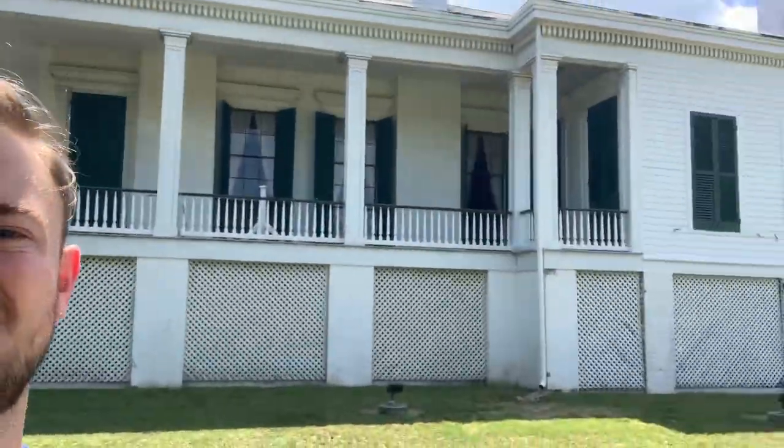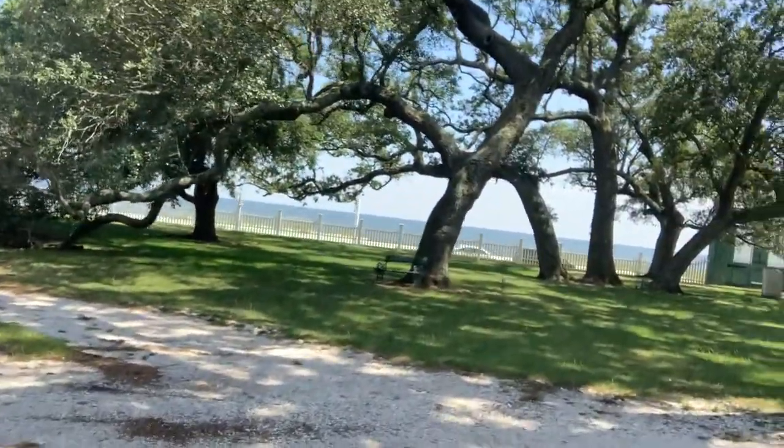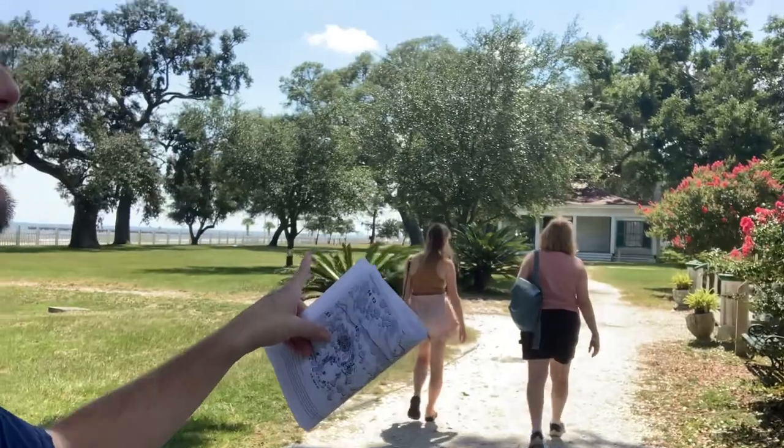So we're walking up here. The house, I wanna say, was built in 1852. So it's a very old house. Here's a side profile of it. I don't know what this building on the side is, but yeah, really, really cool house. Got it right on the Gulf. You can't beat that waterfront view right there. That's crazy. And then there's another one of those little buildings over there.